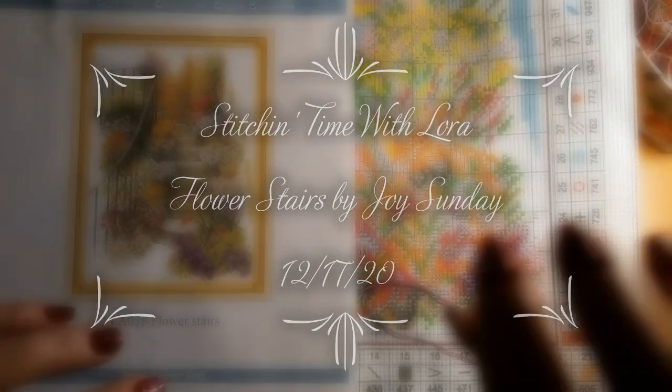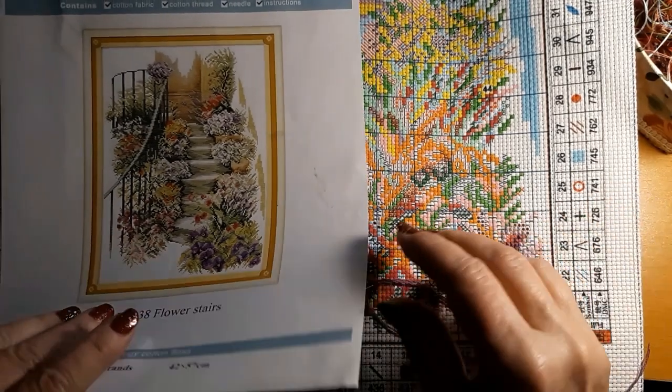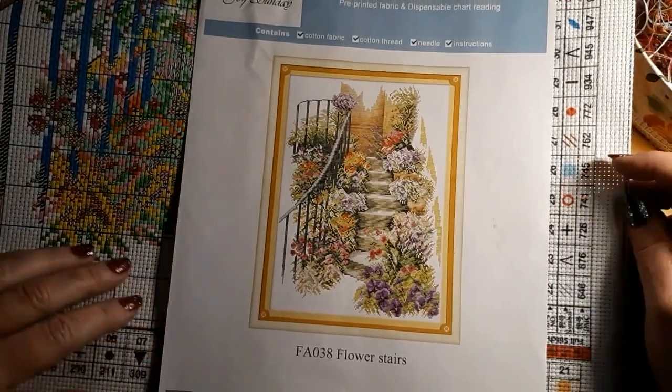How's everybody doing? I hope everybody is having a great Thursday. Well, we're inching closer to the weekend. Yay! You know I like my weekends.